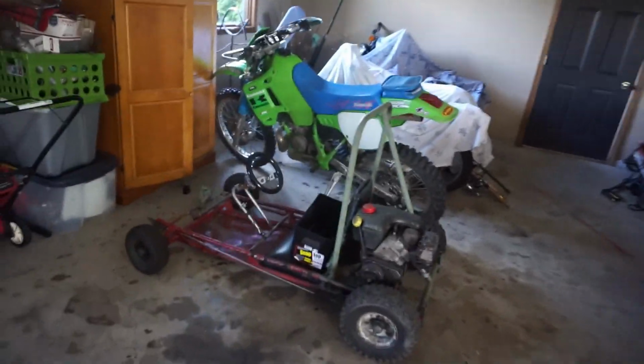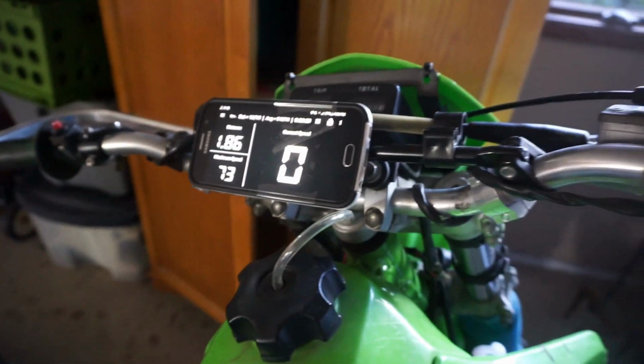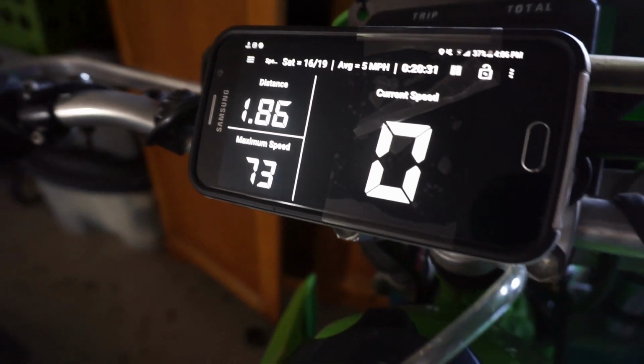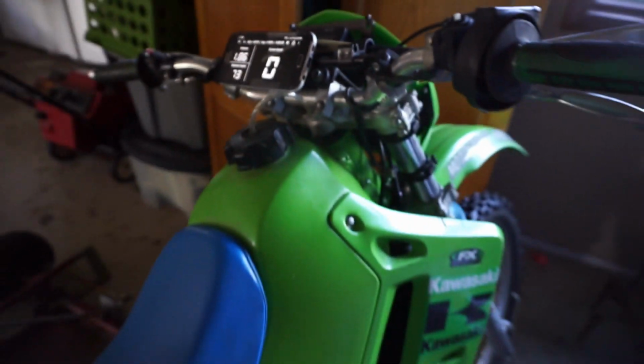All right, so we just got done with the top speed run. Let's take a quick look at the phone. As you can see, maximum speed is 73 miles per hour, which is pretty fast, since we went almost 2 miles. Yeah, so that's pretty good.